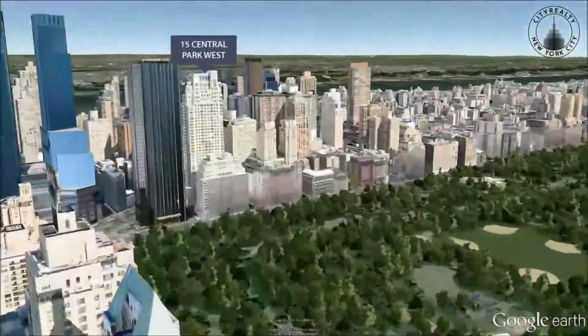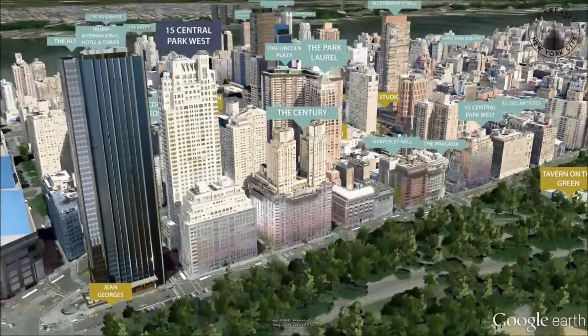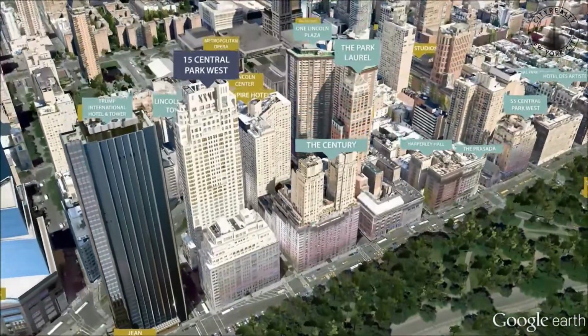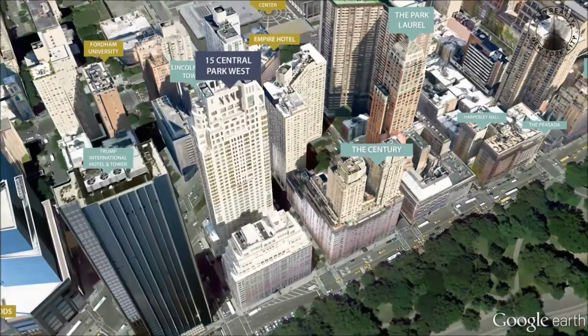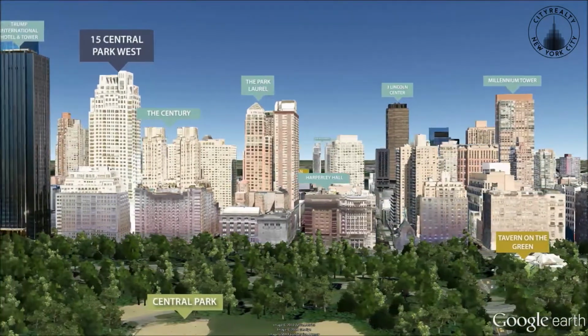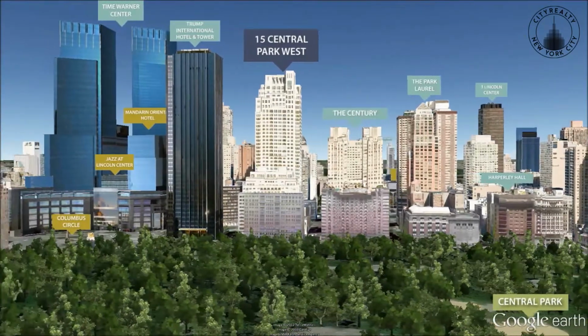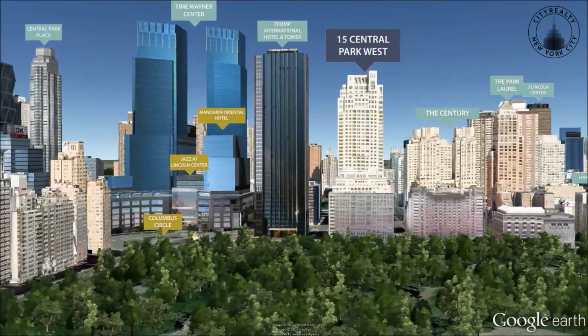15 Central Park West is a luxury condominium located directly on Central Park West. Built in 2009, the Robert A.M. Stern design development consists of two limestone towers that are reminiscent of the classic pre-war buildings of Central Park West and Fifth Avenue.